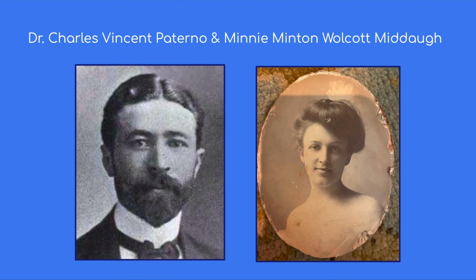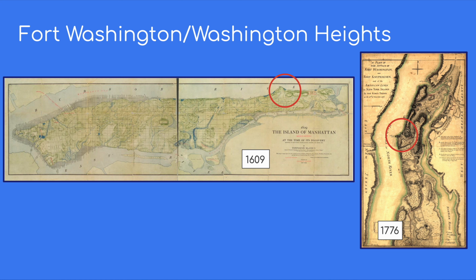In 1906, Dr. Charles Vincent Paterno and Minnie Minton Walcott Middaugh married in a private civil service. She was his Anglo-Dutch queen, and he was determined to build for her an appropriate home. By 1907, the Paterno family had built apartment houses on the west side of Manhattan as high as 116th Street, but the Fort Washington area around 181st Street, along the Hudson River, was still quite rural and dotted with grand estates.